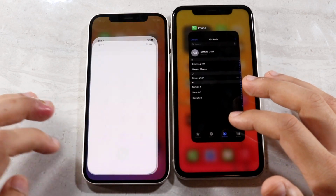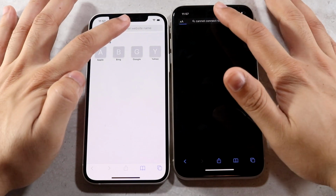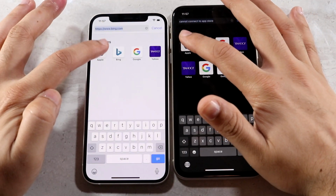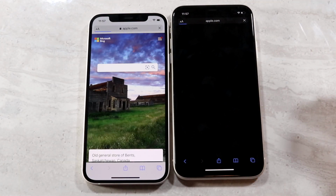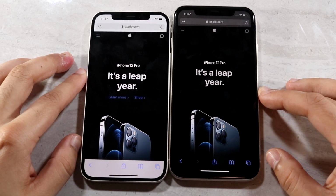Okay, I already screwed it up. Let me just open it up here. Safari 3, 2, 1. Let me load up some web pages. Let me just open up this one for sure. Let's go into Apple 3, 2, 1. And iPhone 12, oh, that was some difference. I didn't even think there was going to be a difference here.